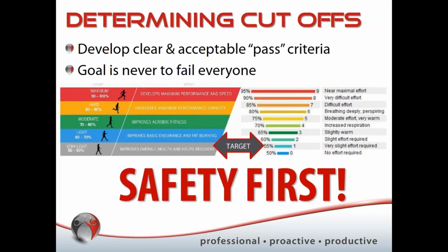We want to make sure, again, if this was to go to a human rights tribunal, that there's nothing embedded in the test that overtly discriminates against anyone, because that's not the intention. Our intention is not to just pick a specific group of people and say, no, you can't do this job. We want people's own abilities and own physical aspects to tell the story on whether they can or cannot.